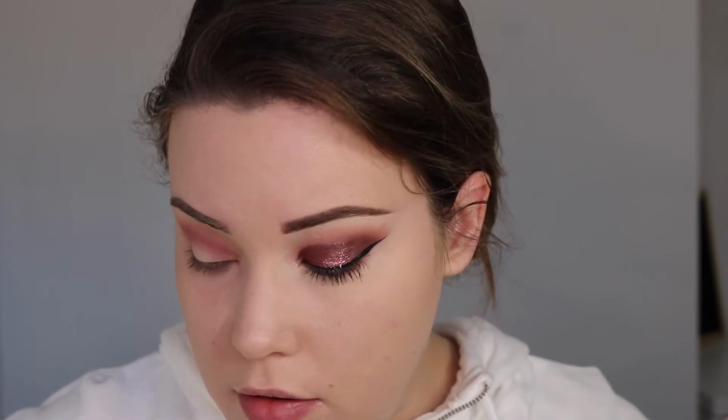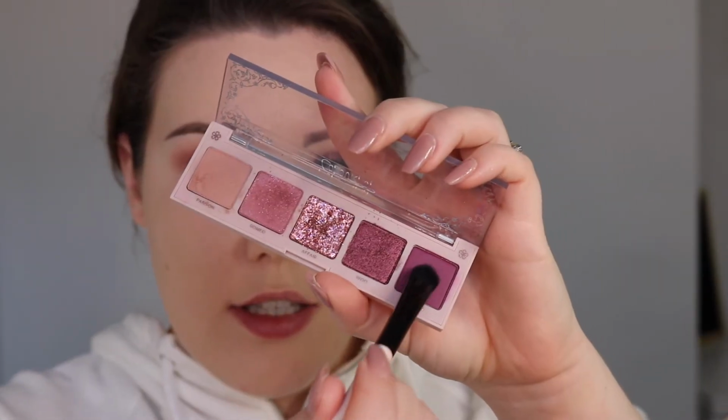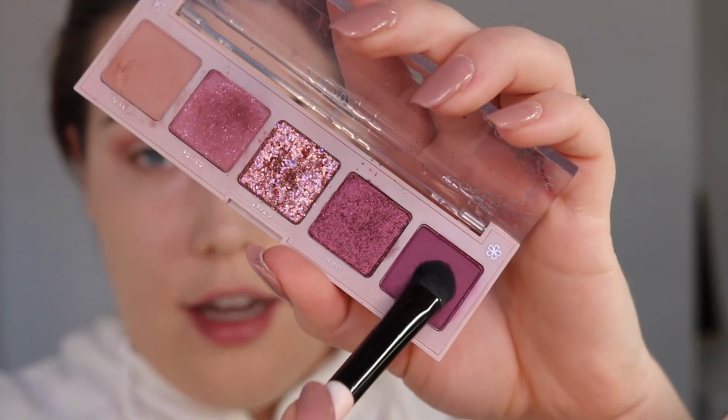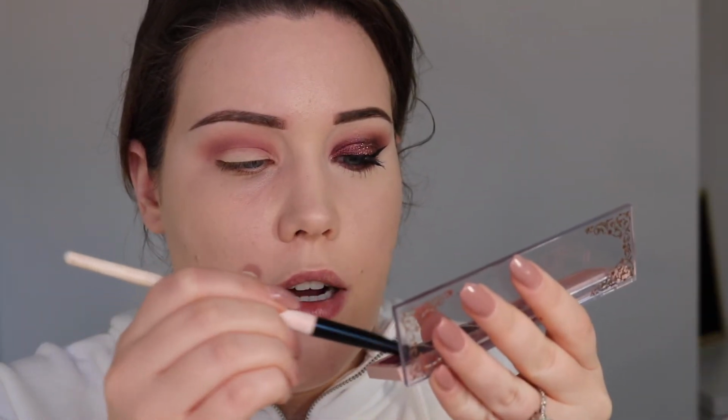So now I'm going to show you that awful shade Darling. That's why I chose to use this palette specifically, because I really wanted to try that shade because it swatched so dry. So as you can see, when I pick it up, there's hardly any, actually no powder kick up just because it's pressed so hard. Kind of scratch around with this brush.